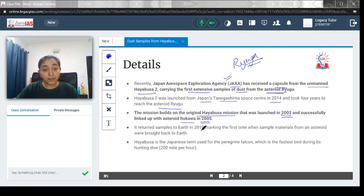It returned samples to Earth in 2010. We are talking about the original Hayabusa now, marking the first time that sample material from an asteroid was brought back to the Earth. So Hayabusa was the mission which actually for the first time went into space and brought back the dust from the asteroid.